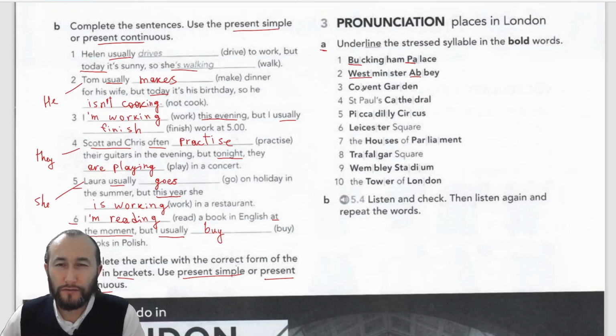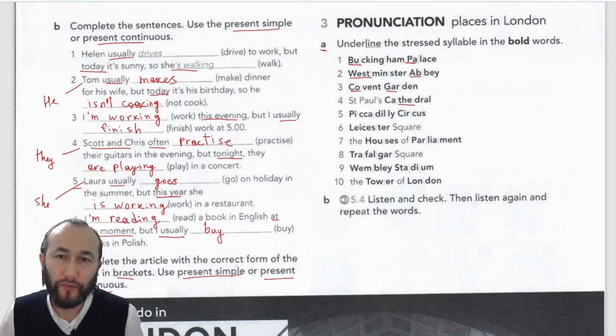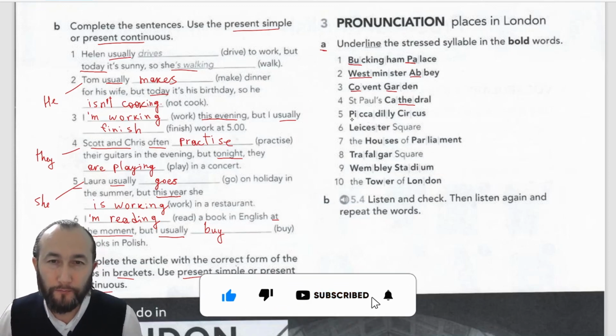Covent Garden, the first syllable. St. Paul's Cathedral. Cathedral, that will be the second syllable taking the stress. We're not saying cathedral or cathedral, we're saying cathedral. Number 5, Piccadilly Circus.